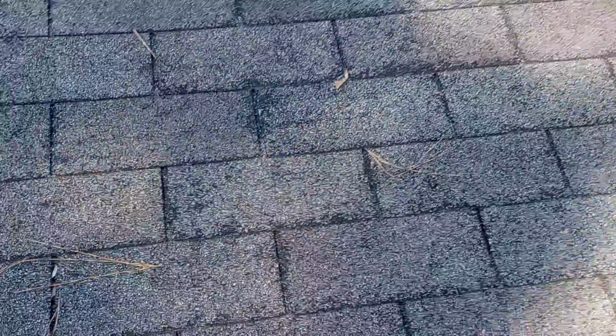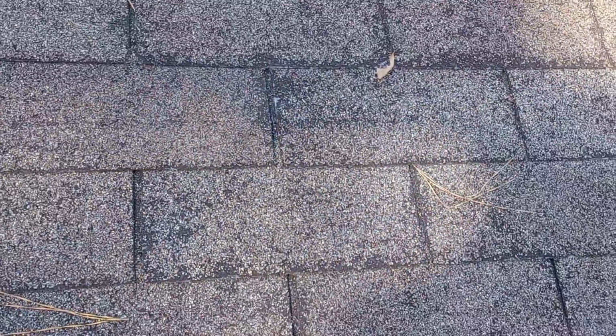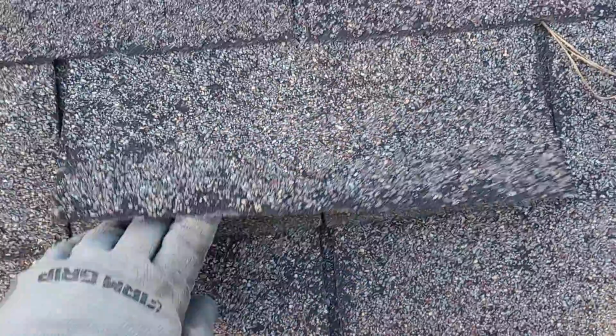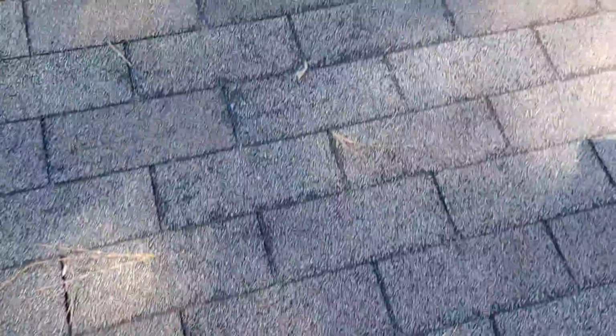So as you can see, this is a good indicator. You can look at the shingles, very deteriorated. They are also very loose, so there's nothing holding them down anymore. That tar underneath has pretty much worn away completely. You can see they just lift up. So that's an indication they're old and brittle.